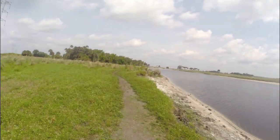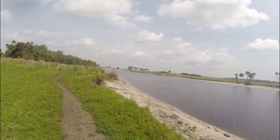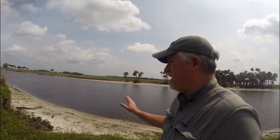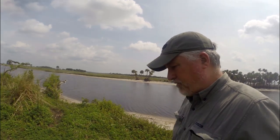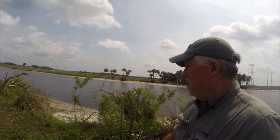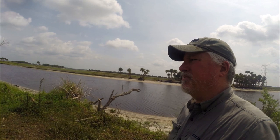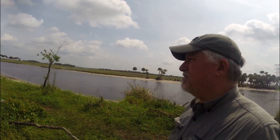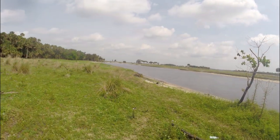Right now, the St. John's is very low. I've been out here a lot of times, and I don't think I've ever seen the St. John's River down this low. It's been a while. So we're definitely at a time of drought. I'm following a cow trail along the edge. Gators are in there. Osprey. That osprey.